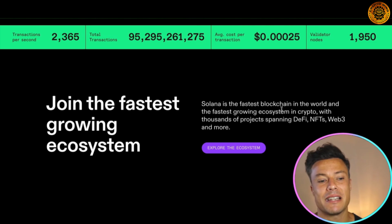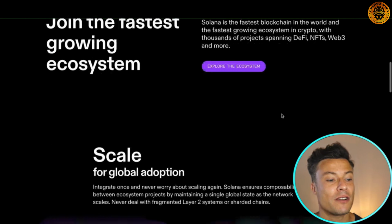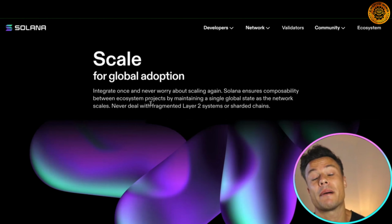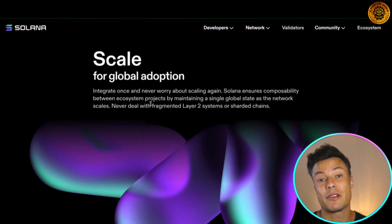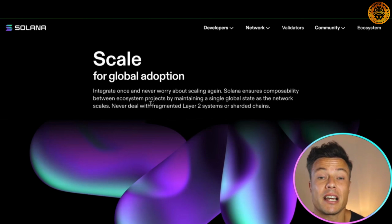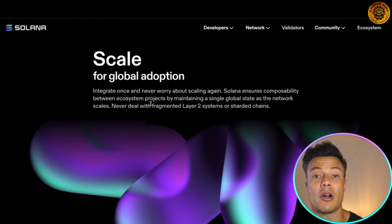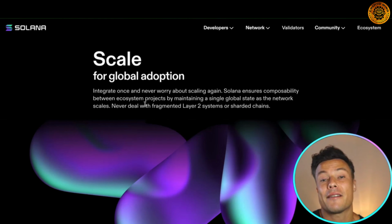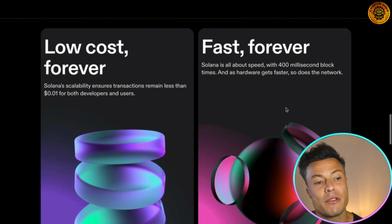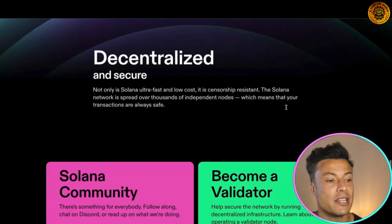Other things like games, DeFi, Web3 are also being built onto the platform, and it's one of the fastest growing ecosystems in the world. It can be integrated without having to worry about scaling for the future because it's only limited now by the technology that exists around it. So as technology is improved, Solana is also going to develop along with it, which means that you only have to implement this once and it's going to be scalable forever. Forever, it will give you low costs and it'll also continue to be fast.